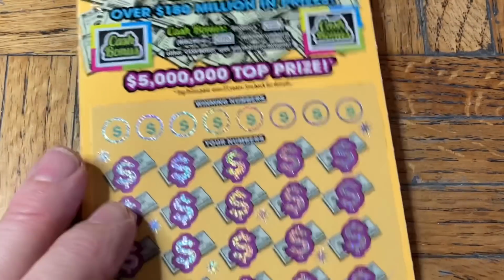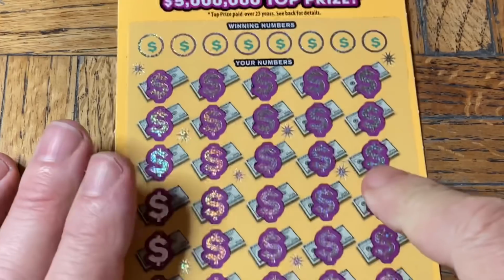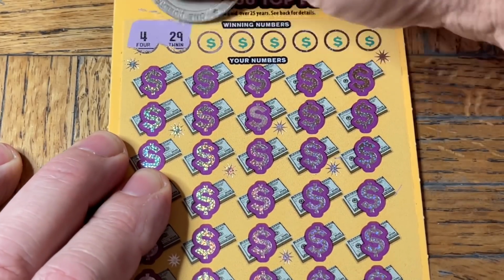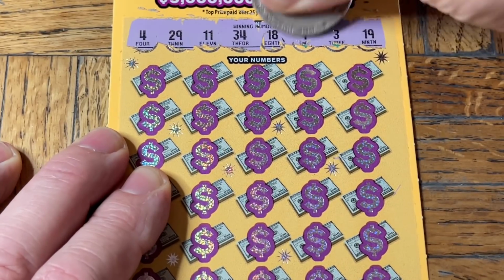Okay, to the second of two, ticket 021, here we go, let's see if we can find something. It says no, and it says try. That means no good. Number 4, 29, double 1, 34, 18. Number 1, 3, and a 19.